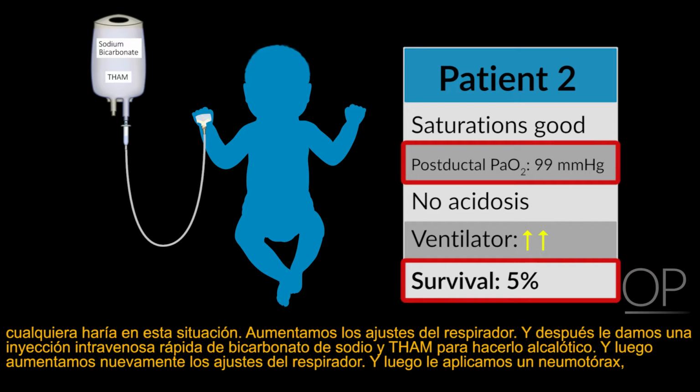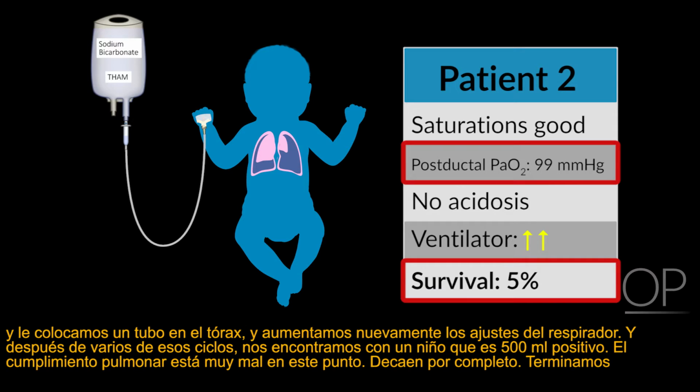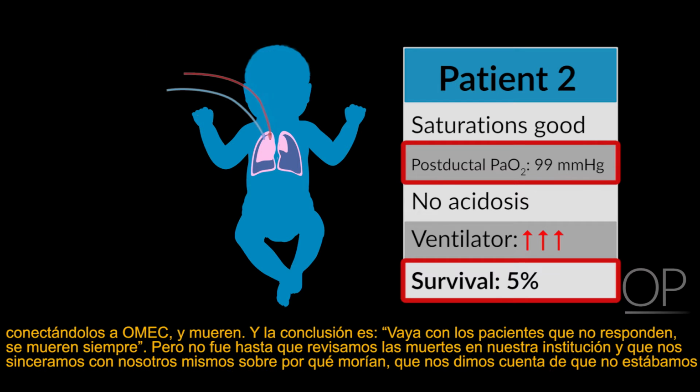And then you turn the vent up again, and then they get a pneumothorax, and you put a chest tube in, and you turn the vent up again. And after several of those cycles, you have a child that's 500 cc's positive. The pulmonary compliance has really gone to hell at this point. They spiral down. You end up putting them on ECMO, and they die. And the conclusion is, damn non-responders, they die every time.